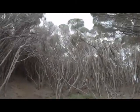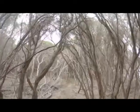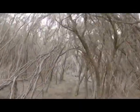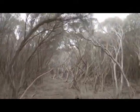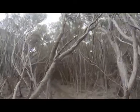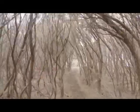Okay, now the narrow tunnel. Good black snake country in the heat of summer. Often see little goannas and wallabies bouncing their way through here, sometimes full-sized kangaroo. Just about there.